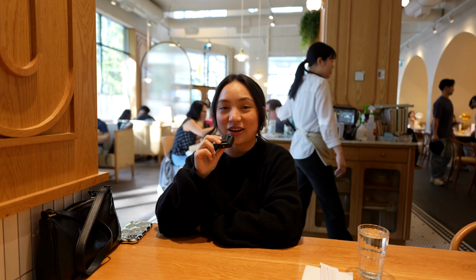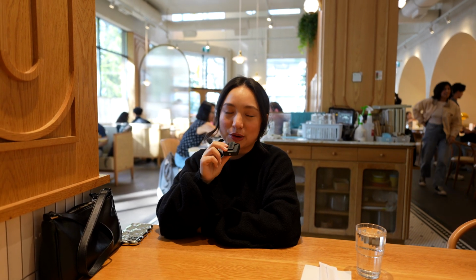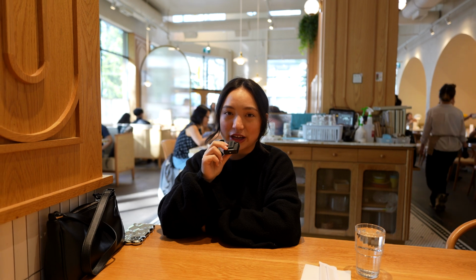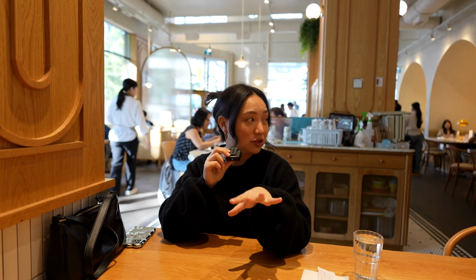All right, so we are at SAKU. It is a chicken, well, not just chicken, but a katsu spot here in Vancouver that I've personally been wanting to try for a while now. So I'm really excited that we got to come here. It looks really good. All of their sets come with salad, miso soup, and rice. So pretty good deal if you ask me.